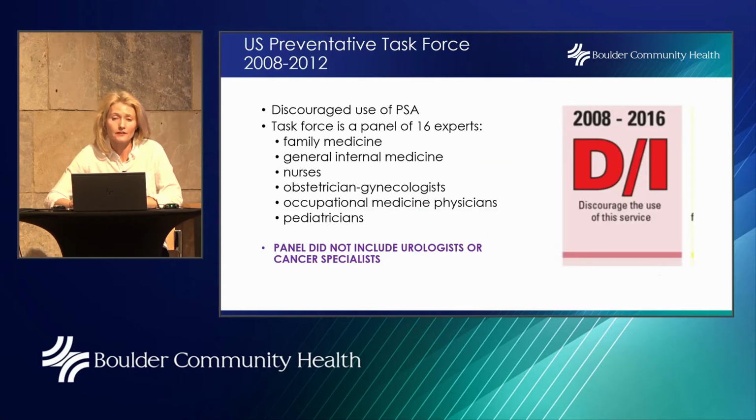So in 2008, basically the Preventive Task Force said, stop doing PSAs. And they gave it a rating of D, do not do, and interestingly, the task force was not made up of a single urologist or an oncologist. It was other specialties of medicine that came up with this guideline.